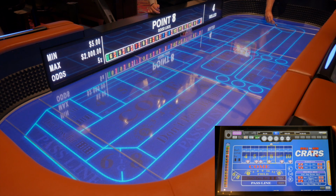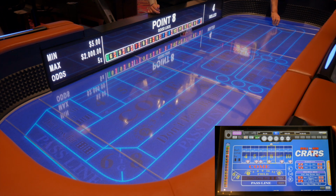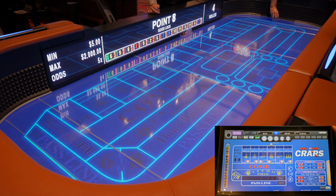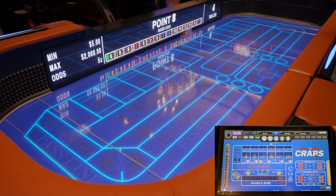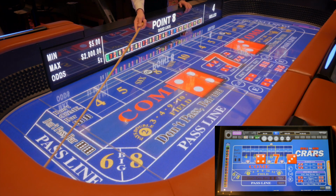See what happens here. Shooter's setting up. They're on their way. Oh, quick 7. So down come all of our bets. That's no fun.